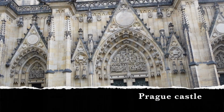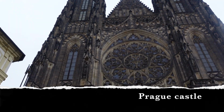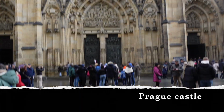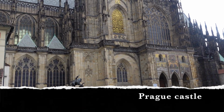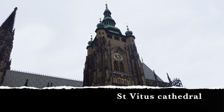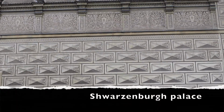There was this very grand St. Vitus Cathedral, which is the largest and the most important temple in Prague. Apart from other religious services, the coronation of the Czech kings and queens took place here. And it is also a place of burial for several saints and archbishops, and it was just stunning architecture.